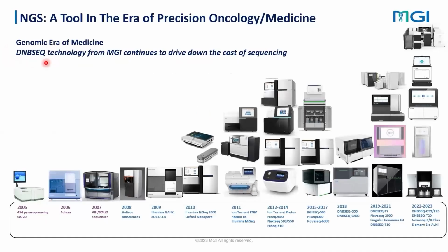Before MGI started the manufacturing of short-read sequencers, the cost of sequencing was really very expensive across the world, especially in India also. Once MGI entered into the manufacturing of short-read sequencers, the cost of sequencing has been driving down. At the moment, we are offering $1 for 1 GB using an instrument called T20. This is the instrument T20. I think most of you are already aware that NGS is being used as a major tool in the era of precision oncology and precision medicine.